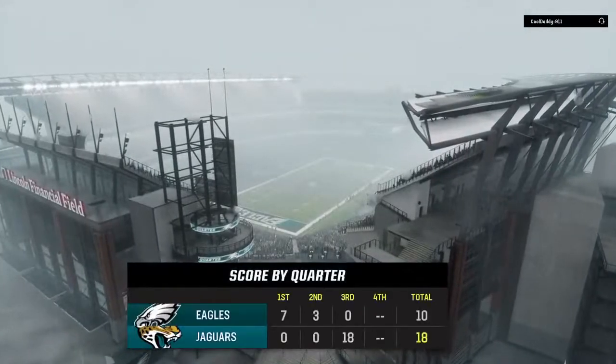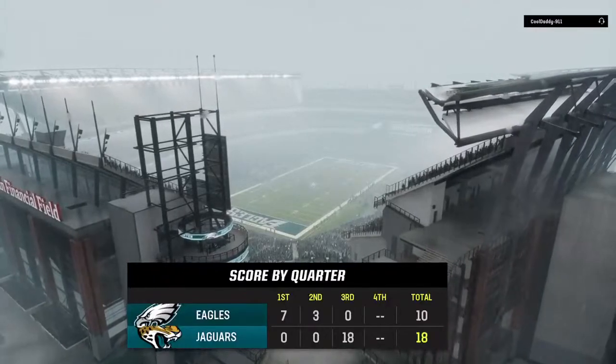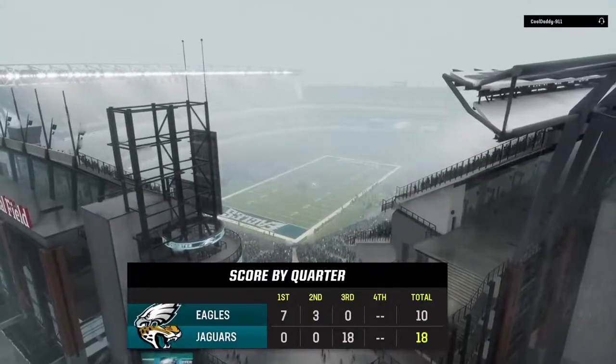We have played 3 quarters. We'll return with more after this break. You're watching the NFL on EA Sports.